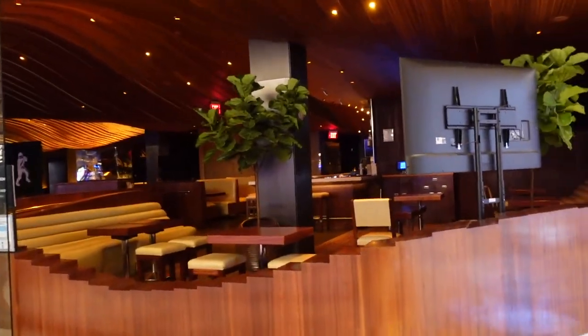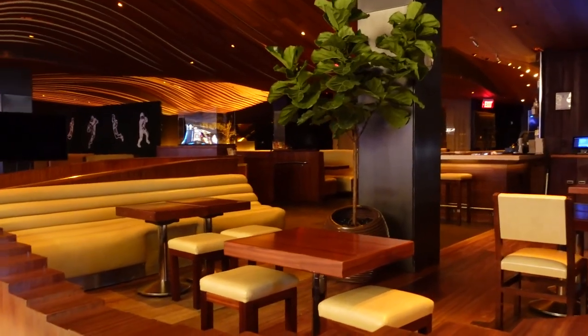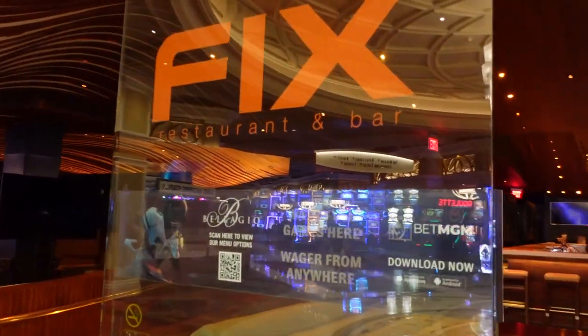Fix Restaurant and Bar is currently closed. The restaurant serves American food. When it reopens, Fix Restaurant and Bar will open Wednesday through Sunday from 5 p.m. to 10 p.m.